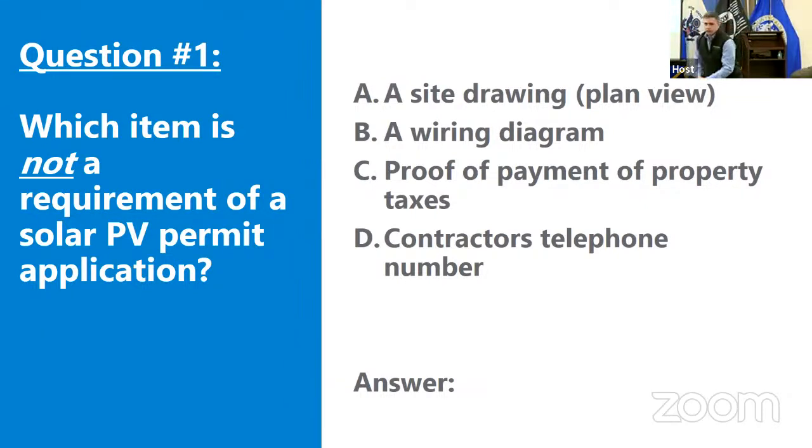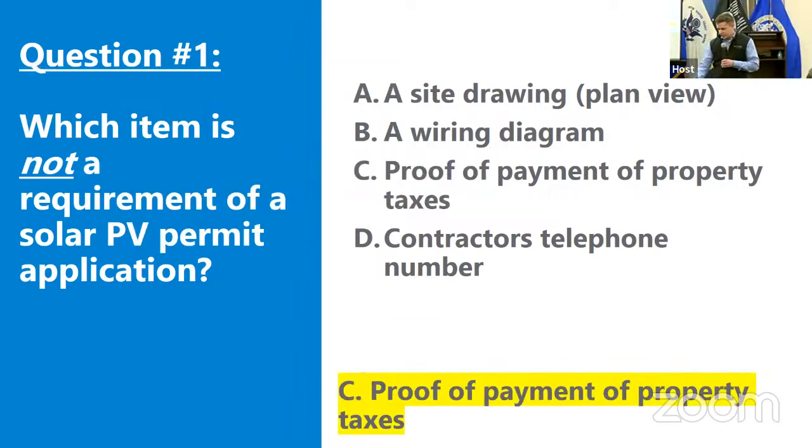Replay two, and vote C. Whoa, can't believe you got it right. Yes, the answer is C. You do not need proof of payment of property taxes.